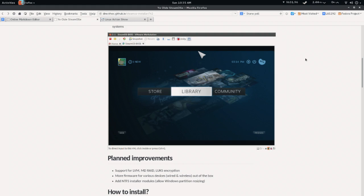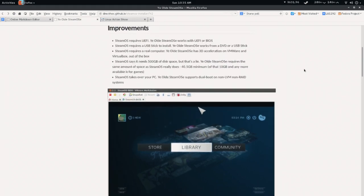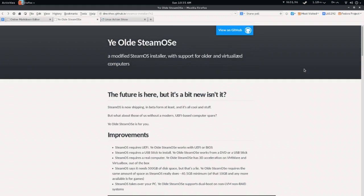So that way, if you want to dual boot a Windows machine, which a lot of new switchers wanted to do when SteamOS came out, you'll be able to dual boot using this distro. So pretty cool. Old SteamOS, ye oldie SteamOS, whatever. Yeah, it is out now.